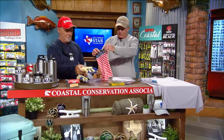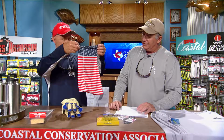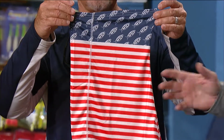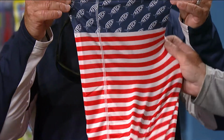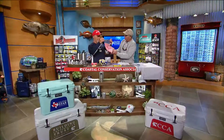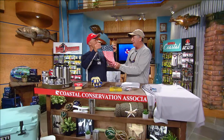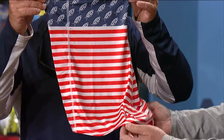We also got another AFCO sun mask, the little thing I was wearing before. When you're in the sun, summer's coming. You got to cover up. This is SPF 40, blocks 97% of the UV rays. It's got a 4-way stretch, so it's really comfortable on you. Ultra light fabric. And if you're going to be wearing something on your face in the summer all day, it has to be super, super light. And it's hard to make something that's super light and will block the sun like this does.